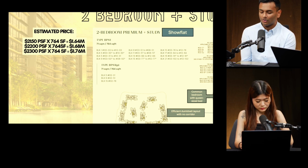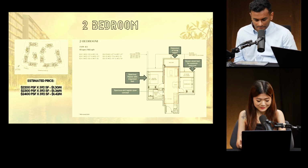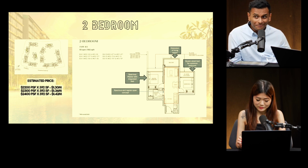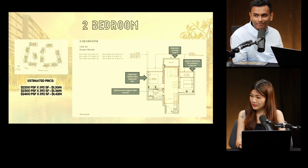And this is what we get for the 2-bed plus study. What do you think of the price? I mean, you're getting at 1.3 for a 2-bed, 1 bath. I think it's okay. I mean, Treasure, you're looking at about 1.1, 1.1 or below lah.